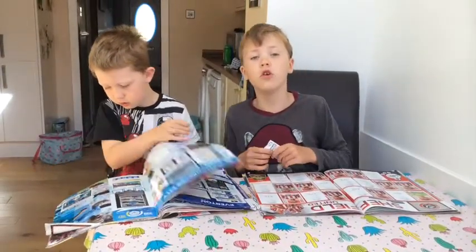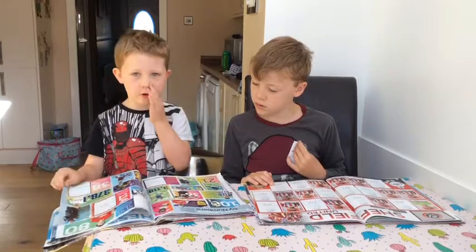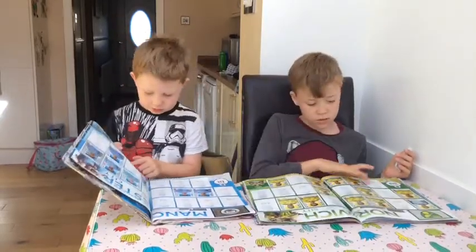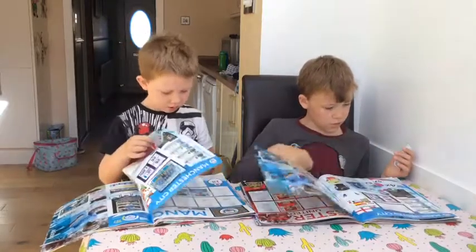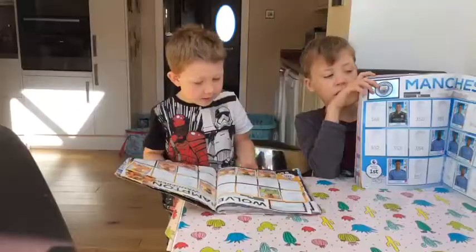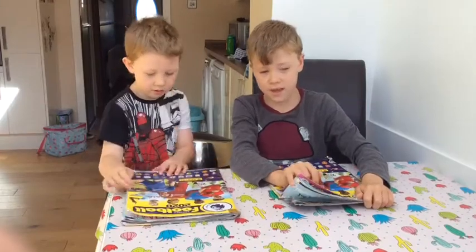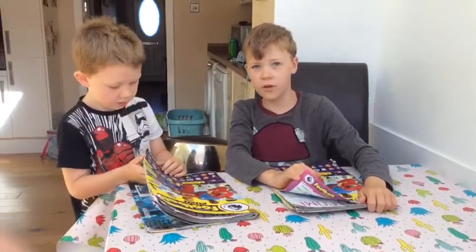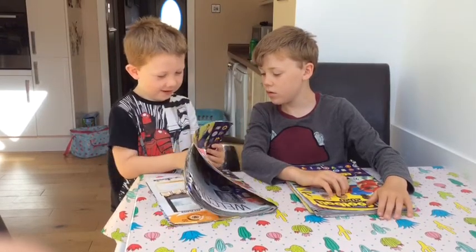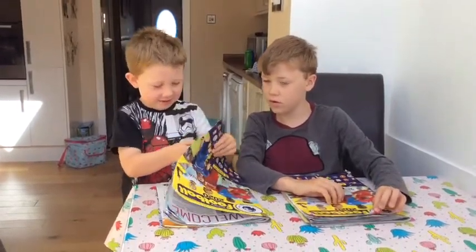We are going to tell you who our favourite team is. My favourite team was Wolves, and my second favourite team is Man City. We love Man City because they're very fast and they've got very good people. I like Wolves because I like their goalie. Their goalie's a little bit funny with no hair, like Daddy. Yes, like our dad.